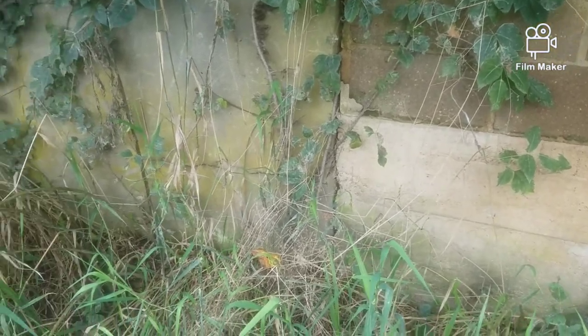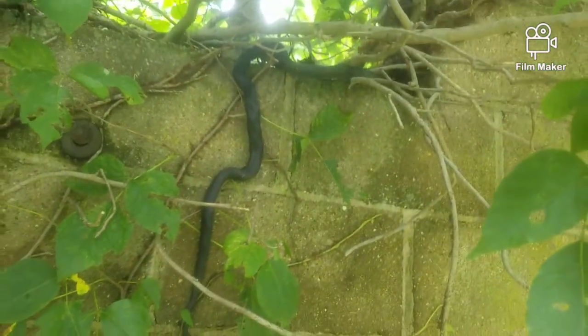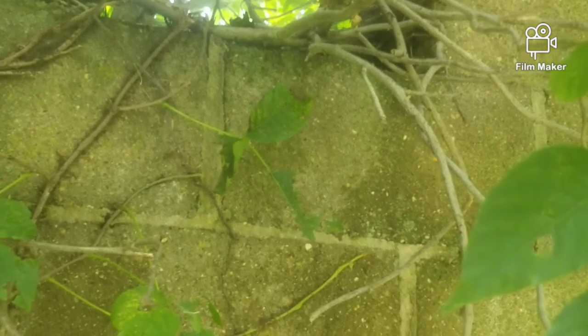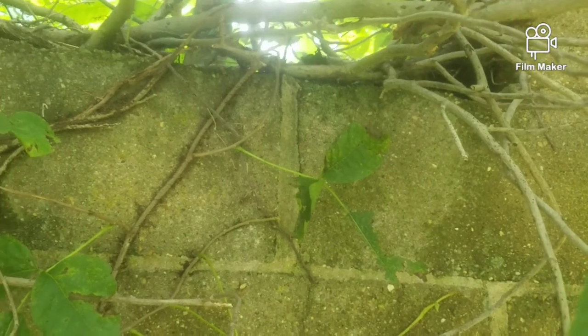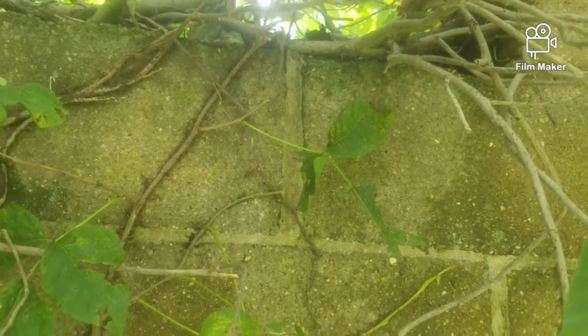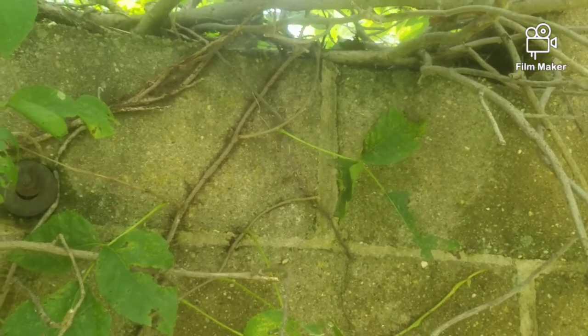Just about to leave this spot because I wasn't finding anything, and I looked up and saw this guy chilling out on this concrete wall. Well, he just left. That was a black rat snake. It's been like the most common species I found up here. Oh, he was going quick.